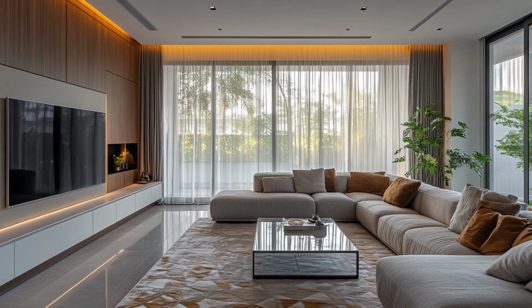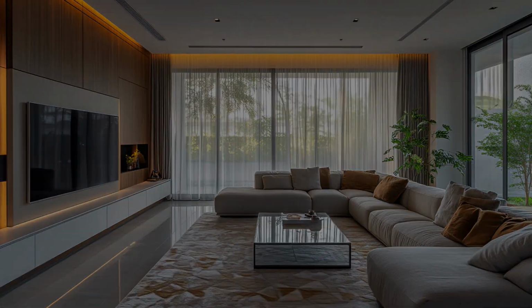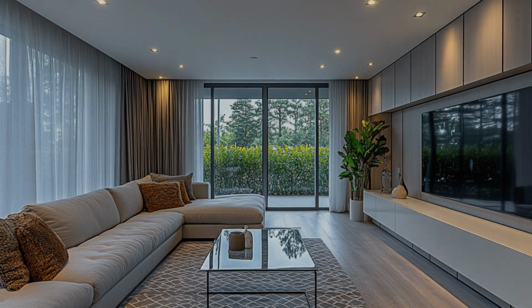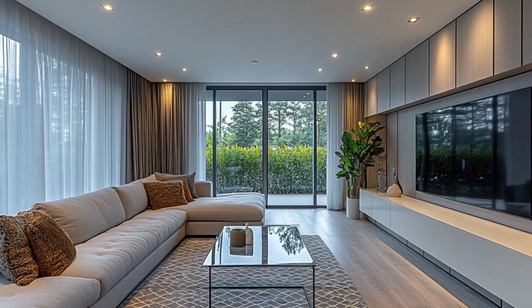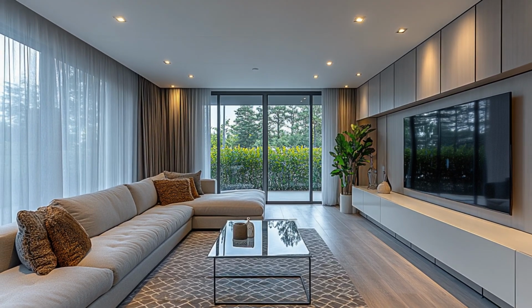Soft, sheer curtains frame the floor-to-ceiling windows, allowing a gentle diffusion of natural light, while a sculptural pendant light adds a modern touch. Every detail exudes minimalism, balance, and refined elegance.